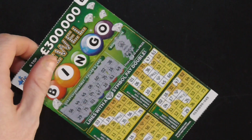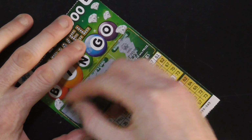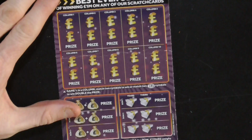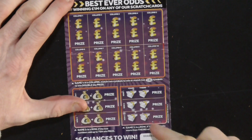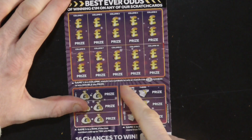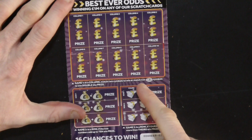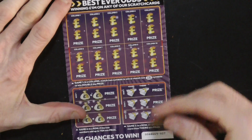Now all we need is the £5 new card to come good with a tenner or something. I'd be laughing. This is the first time I've done this one, so I don't know what we have to do. In a column, match two symbols to win the match. Match two times two symbols to win double. Come on, let's see a double.